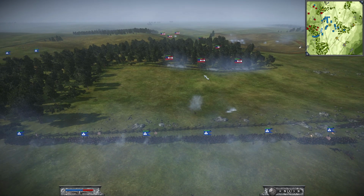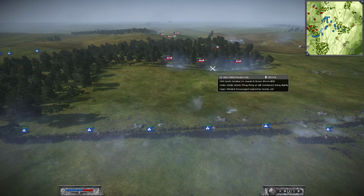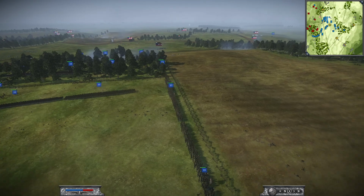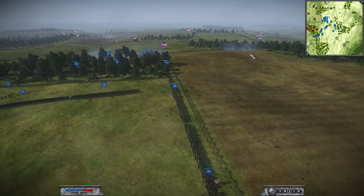And 2nd Corps has engaged Pender toward their 4. He's going to try to push their 4 right now. Union has map lock.